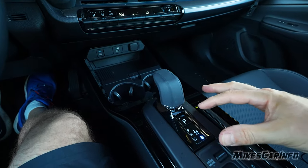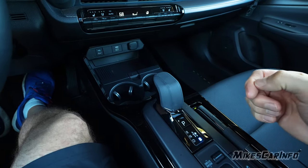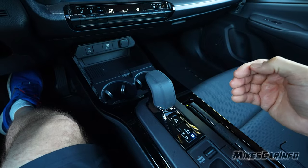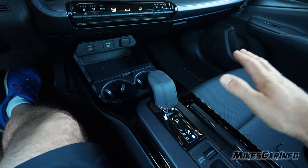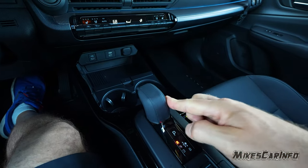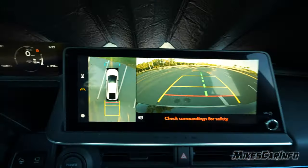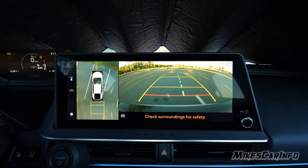So it's technically what they would call another gear, like reverse, neutral, drive, that kind of thing. So that's what that basically is for, going down a hill and keeping your vehicle from running too far, too fast or whatever. But let's go ahead and put it back in reverse, because the parking sensors are activated, but also you have this really nice camera system.